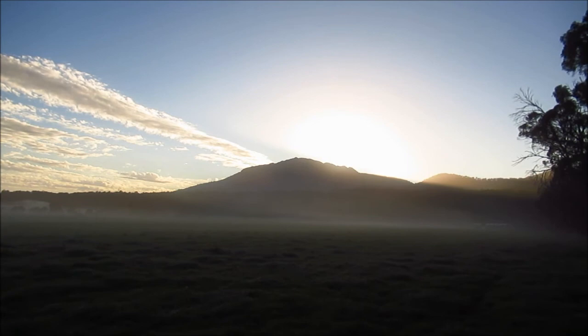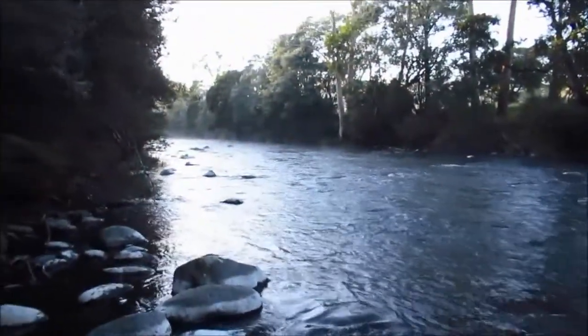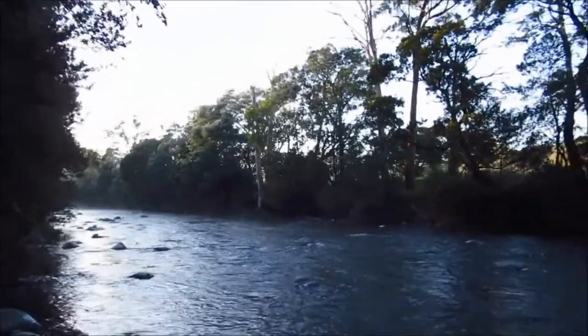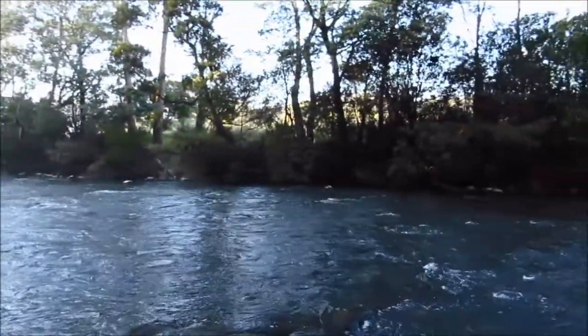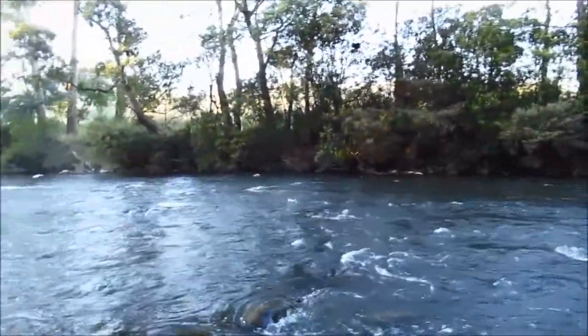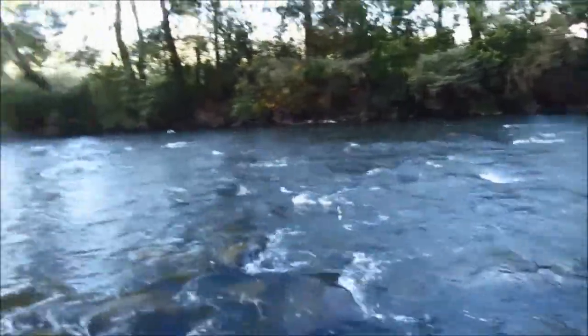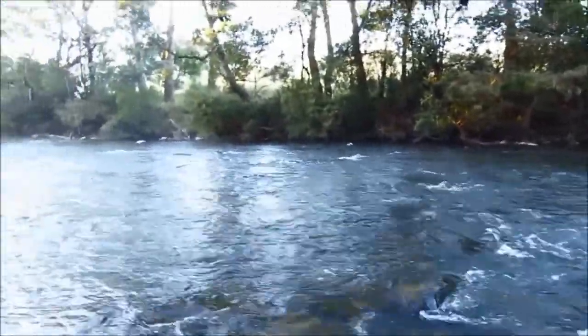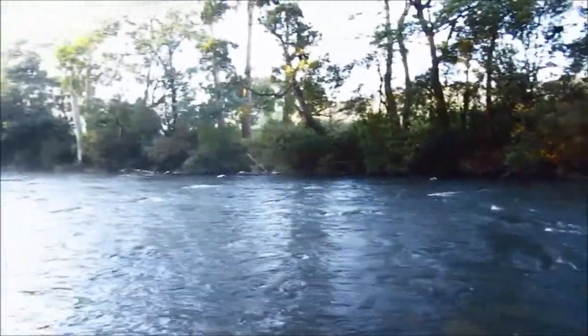Fast water trout fishing at its best here. I'm in the river. It's light mist over the water. Water temp's probably warmer than the air temp at the moment. And it's nice fast water here, nice flat spots in it. I've got a white miller on at the moment. I'm just going to leave it on to see what happens. Probably won't leave it on for long, I wouldn't think, but we'll see how it goes.